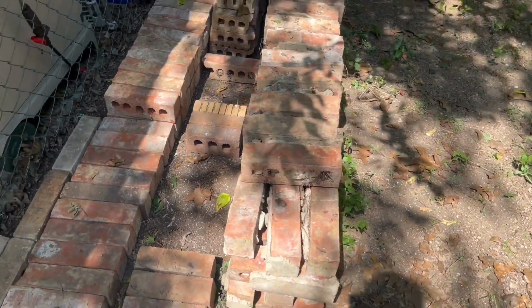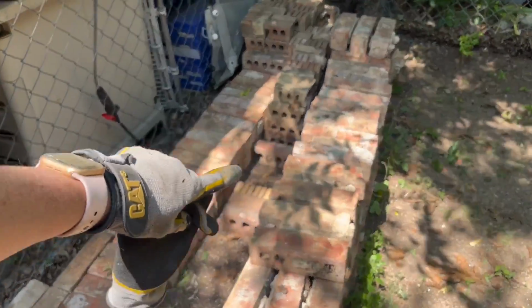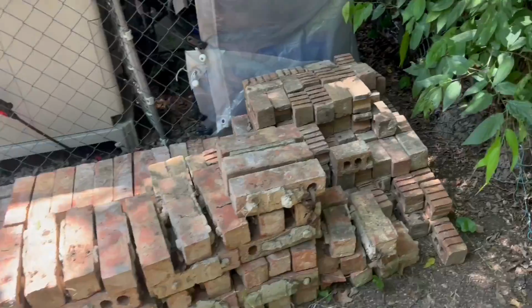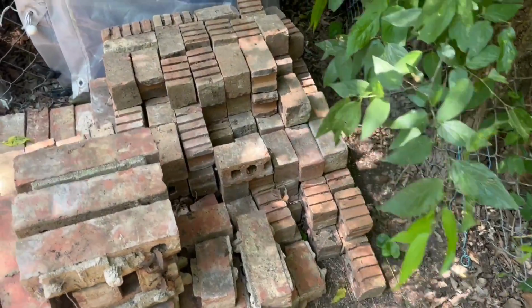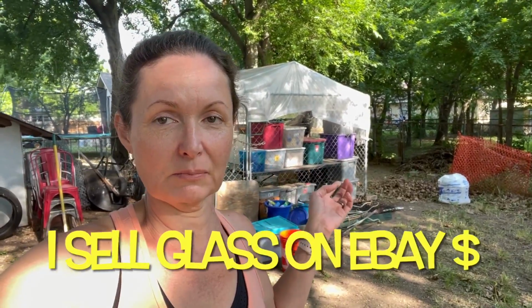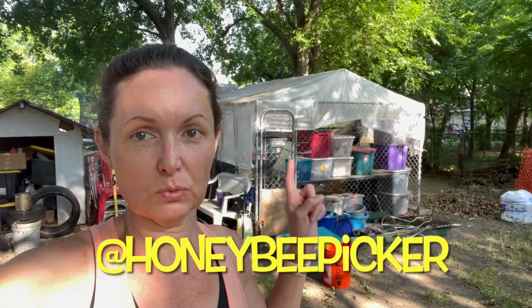All of these have mortar on them. So there's quite a bit starting to fill up now. And then all my broken ones, they will not be wasted. This is a dog kennel cage, 10 by 10, that I put a really heavy duty clear tarp on top.